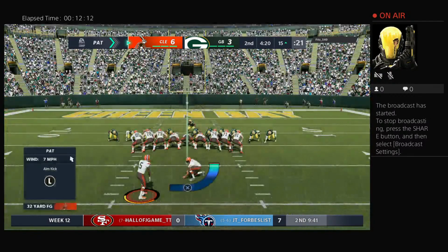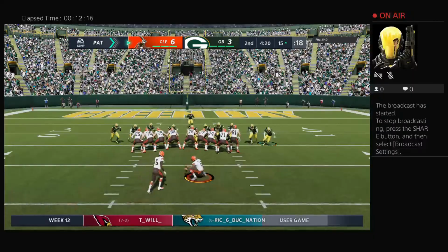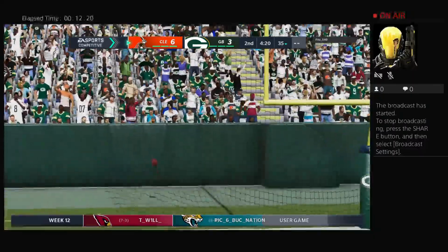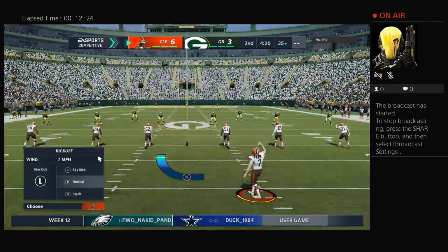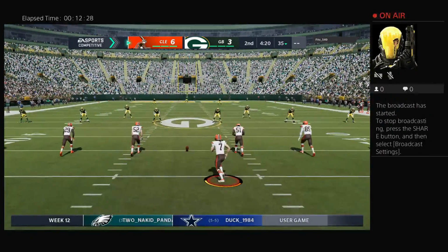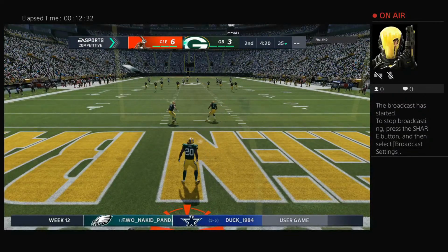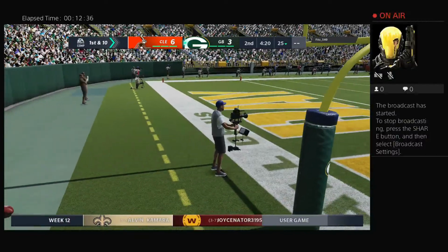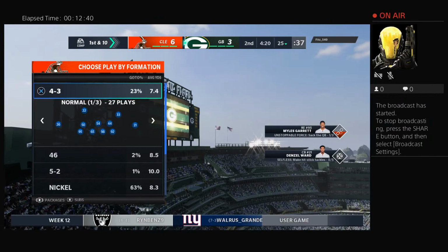Now Matt Prater for the point after. And this is no good. He missed it. Not a good start here in the kicking department as this remains a 6-3 score. So with the missed PAT in his rearview mirror, he goes back out to kick this one off. And this will be a touchback as that sails over the end line. 25-yard line.